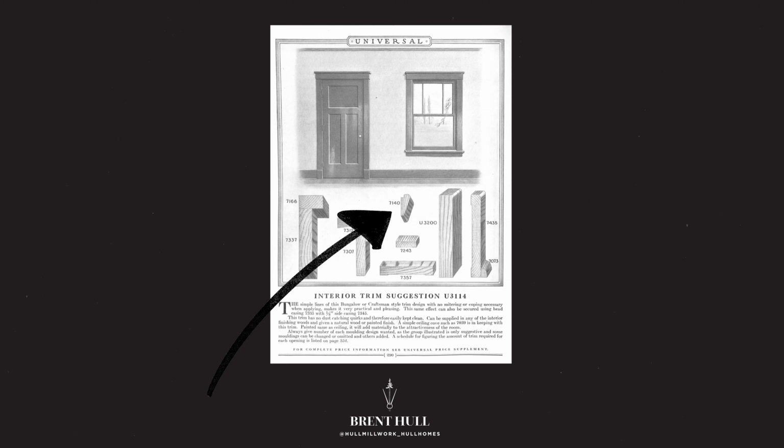Now that rings very true for us, that in the 1920s bungalows, it was just a simple picture rail that went around the room. There was no crown. Maybe you had a beam ceiling in the dining room, but every other part of the house, it was a picture rail. And people will often say, well, the crown got taken out of that house. And I was like, no, it didn't.